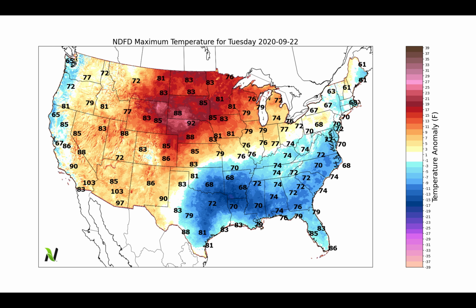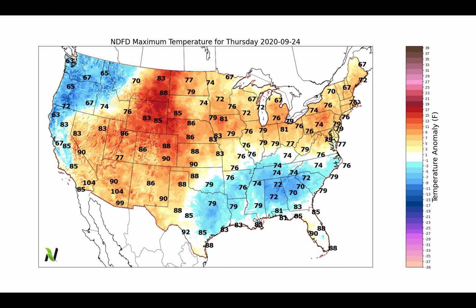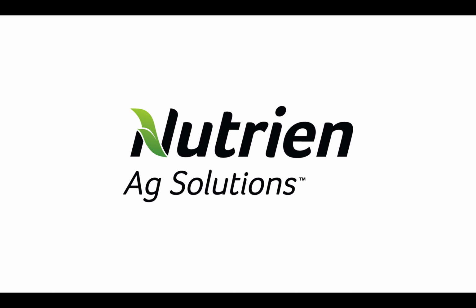Your next 5 days, high temperatures anywhere from the 60s and 70s across the coast right now to the mid to upper 80s across the Central Rockies. Very similar look as we head into Wednesday. Thursday, there are those cooler temperatures across the Pacific Northwest making their way into the Rockies as we head into the weekend. Similar conditions on Sunday, but then as we head into Monday, Tuesday, Wednesday, and onward into the middle and late part of next week, look for the heat to turn back on across the western half of the country.